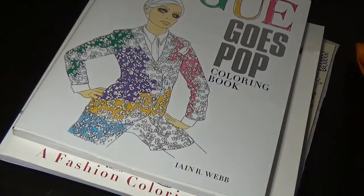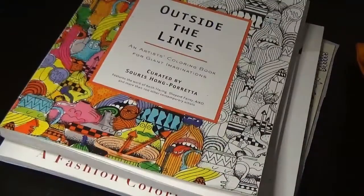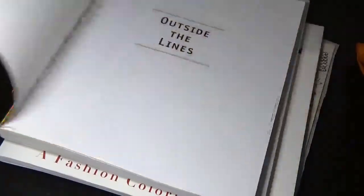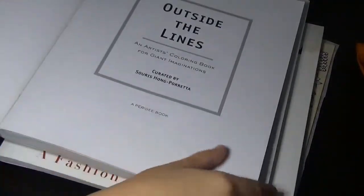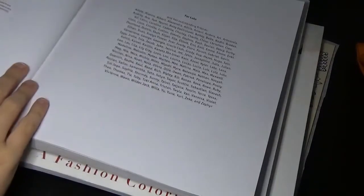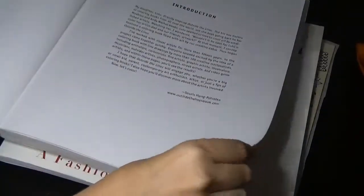And then I have Outside the Lines, an artist's coloring book for giant imaginations, curated by Soris Hong Peretta. This book has a lot of different artists in it. Here is, well, no, that's just a dedication page, I think.